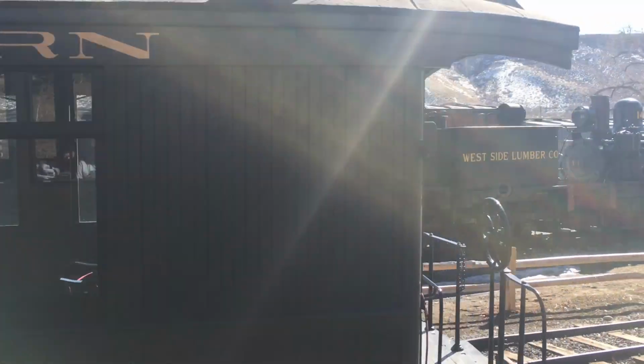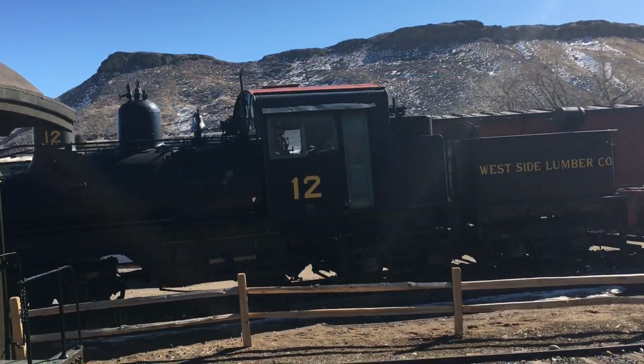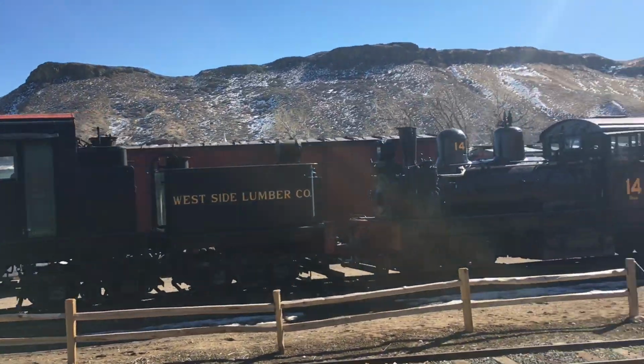The sister car to our 284, that's our middle car here, is right here. That's 280. That car is actually owned by the city of Boulder. We store it for them and we're able to use it. We also, the engine down by the roundhouse is owned by the city of Boulder.